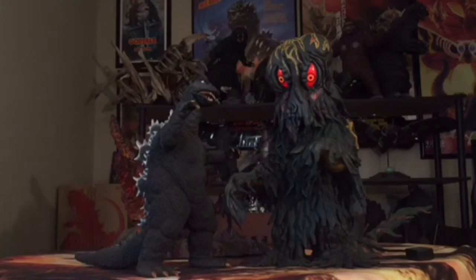It's awesome. It's really awesome. Just the size comparison between the first 30cm Hedorah and this 30cm Godzilla. Yes. Awesome. You can't go wrong with it. Alright, so let's wrap this review up. Thank you so much for hanging in with me.